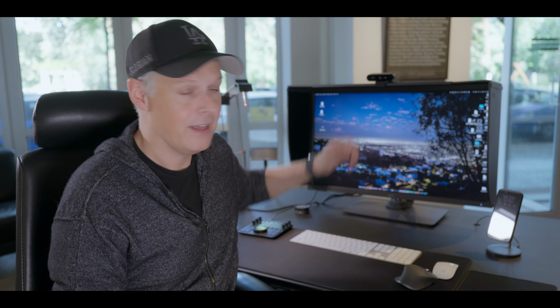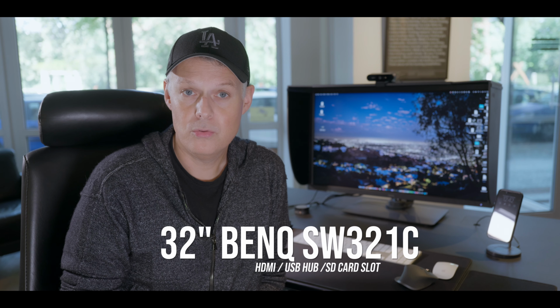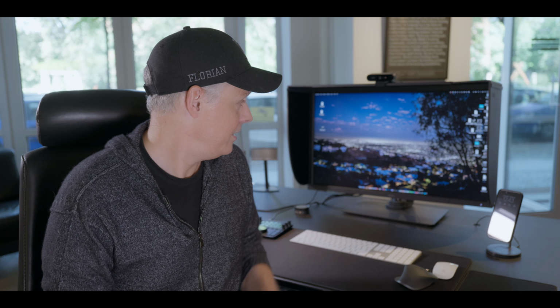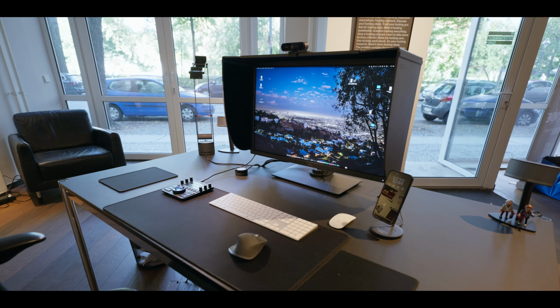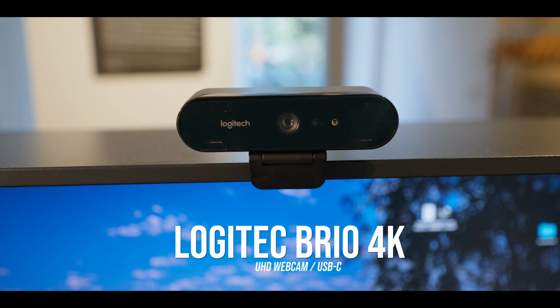Here I have a 32-inch BenQ monitor, the SW321C. It's a hardware calibrated monitor, so I have the best and most accurate colors here. This is the only hardware calibrated monitor I own, so I love to do grading here, and I love to do video editing and photo editing here. It's a fantastic screen.